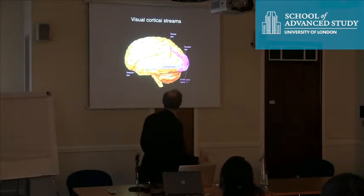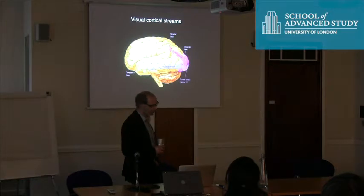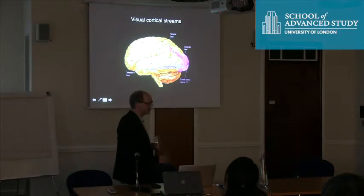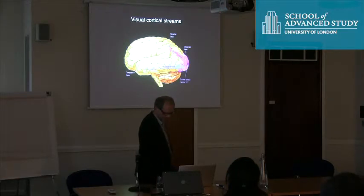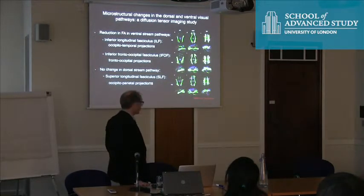In the normal sighted brain, we make a distinction between the two visual streams. We have the dorsal pathway shown here, and we have the ventral pathway, the ventral stream. The ventral stream is the pathway involved in object recognition, whereas the dorsal stream is the part of the brain involved in motion processing, finding out where particular stimuli are occurring. So we also looked at the integrity of the two pathways, the ventral stream and the dorsal stream, using diffusion tensor imaging.